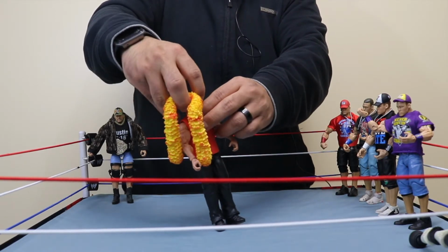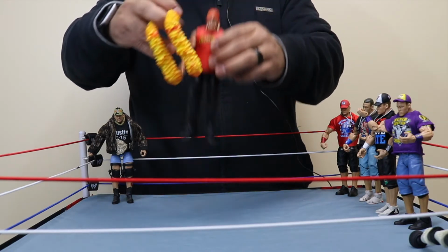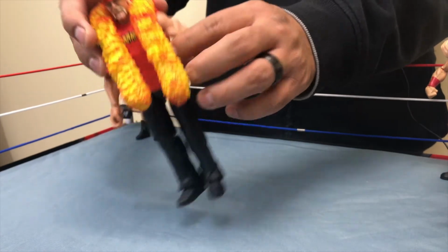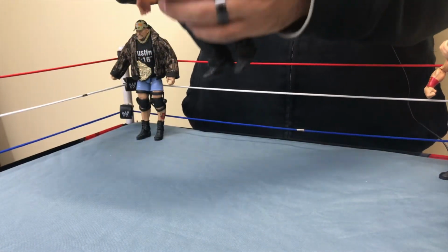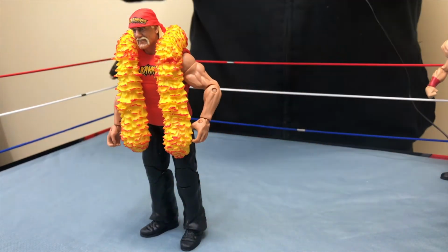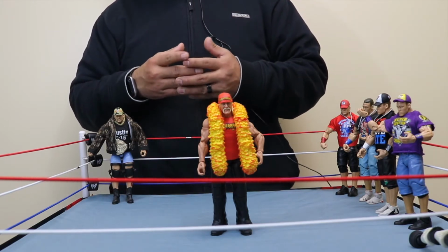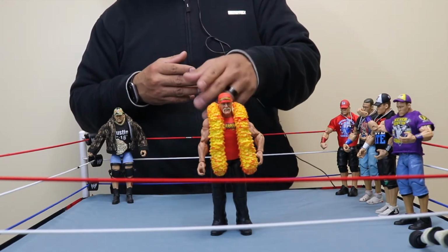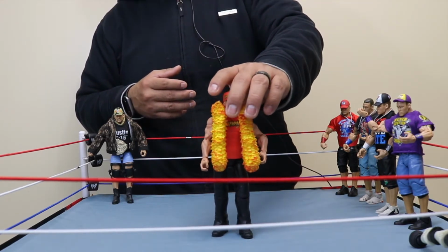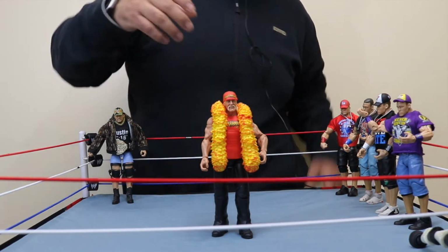I don't think his Montana comes off, or does it? No, unfortunately not. That would have been great if it did come off. But it did come with the removable thing for his shoulder, and this is, I believe, Elite as well. I picked him up in a set with Sting. I do currently have a good collection of Sting as well. I picked up both Hollywood Hulk Hogan and Sting together, just because I didn't have this Hulk Hogan. So I was excited to add him to my collection.